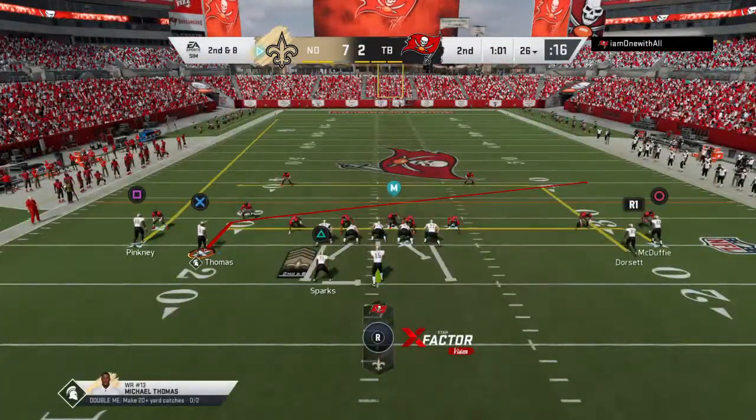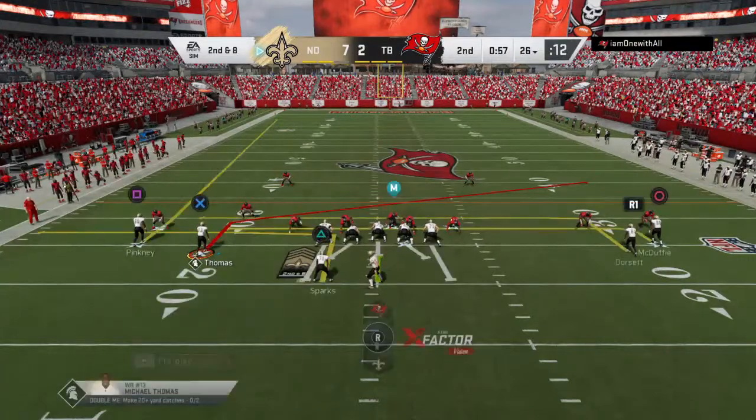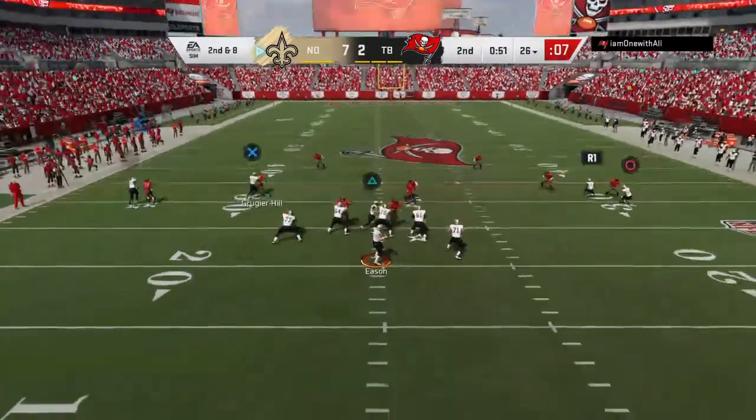Back two, the Mike 52, Mike 52. Hey, Mike 52, Mike 52. No chance. Here's 2nd and 8.